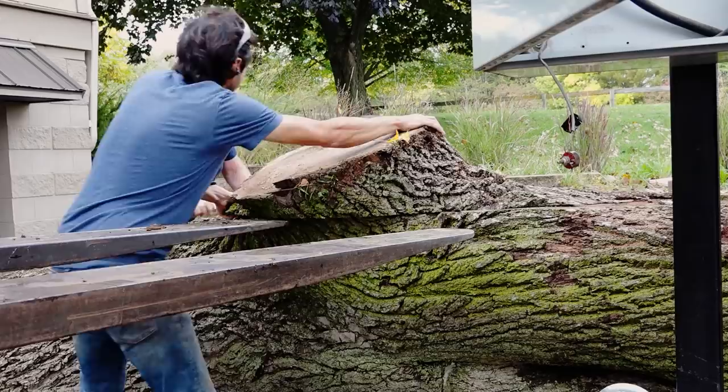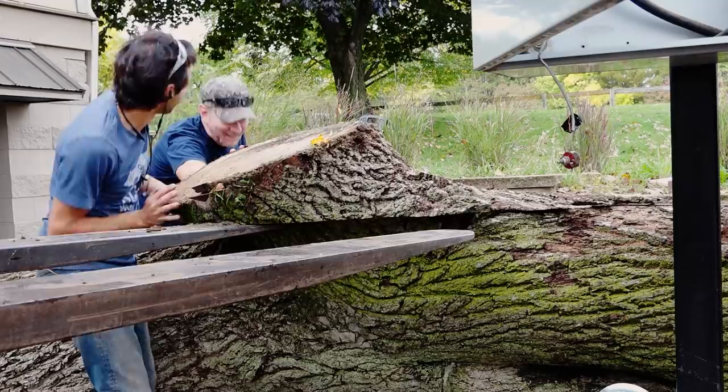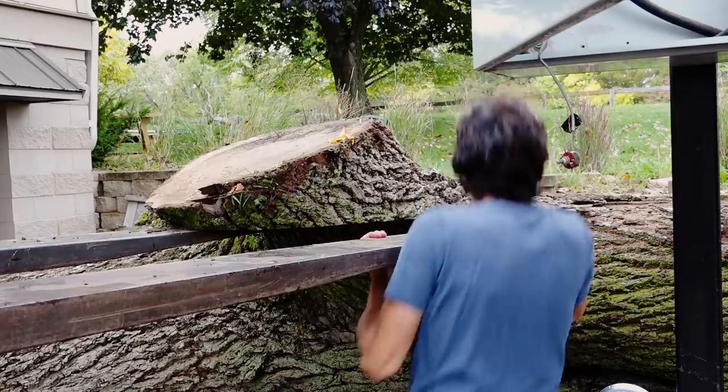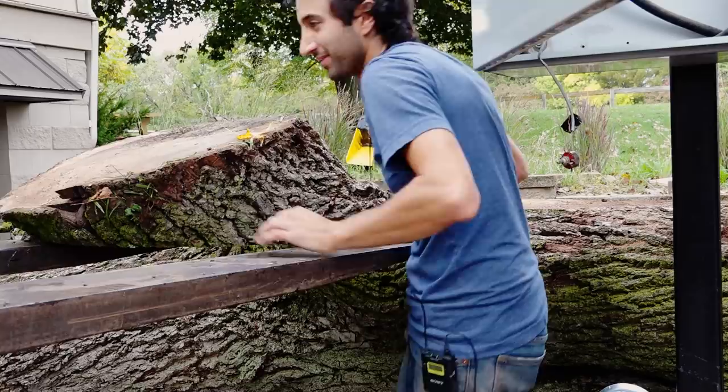Got a little bit of density to it, huh? What do they feed these trees in Ohio? Sunlight. That heavy, heavy sunlight. Ooh, wood. Surprise. You wouldn't think it'd be that heavy. I did not expect it to be that heavy.